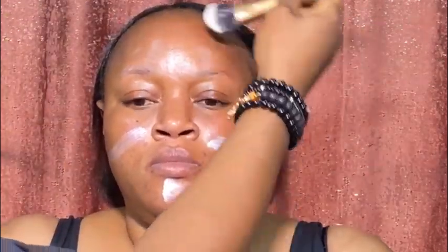And then I went in with Meron Skin Prep, and this is me going in with a moisturizer. You guys, it's my fave moisturizer at the moment, and it's the Embryolis moisturizer. Okay, so this is me just properly massaging that into the skin because yo, I take skin prep seriously.